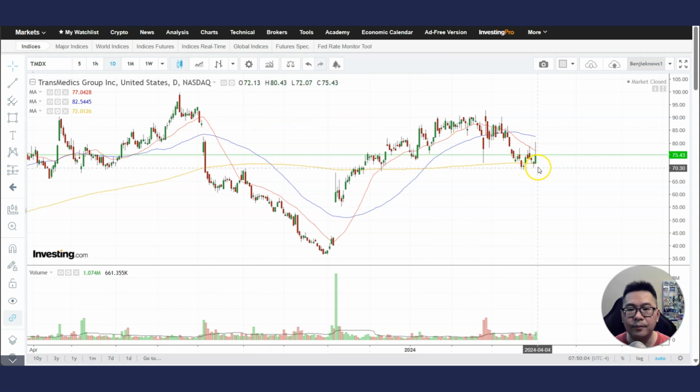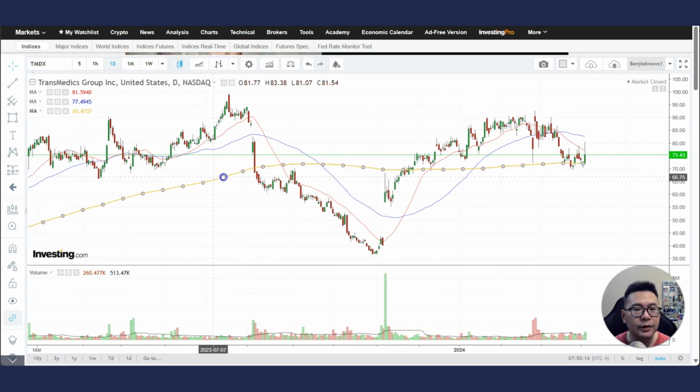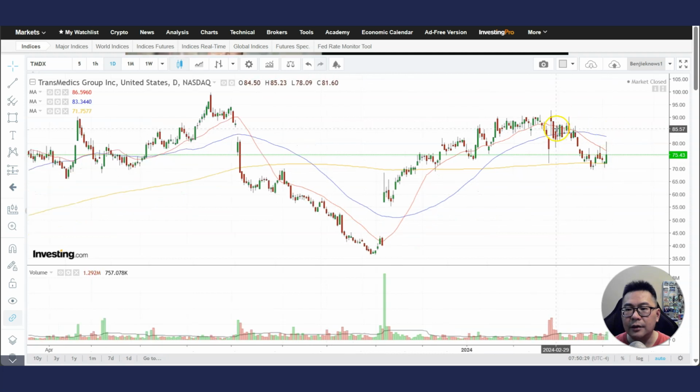and right now it looks almost like history is repeating itself, except that this time it is able to find support at the 200 MA, whereas this time, at this one, it slashed through the 200 MA. So what we can learn is that when there's a gap down and a large red bar, it usually comes with a further decline. So far this one has just been dropping like this, so it's not as bad as this one. No gap downs around here.